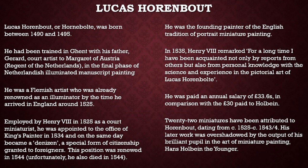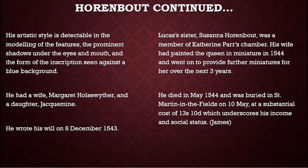22 miniatures have been attributed to Horenbout, dating from about 1525 to his death in 1544. His later work was overshadowed by the output of his brilliant pupil in the art of miniature painting, Hans Holbein the Younger. His artistic style is detectable in the modeling of the features, the prominent shadows under the eyes and mouth, and the form of the inscription seen against the blue background. Not all of his pictures have the inscription in the background, but many do.